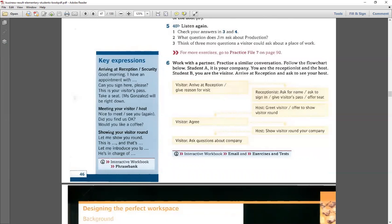When you see the person you have an appointment with, you say, nice to meet you, or nice to see you again if you met him or her before. If it's the first time, you say, nice to meet you. If you are the host, you can say, did you find us okay? You also offer people a drink. Would you like a coffee? Would you like tea? Would you like a juice?